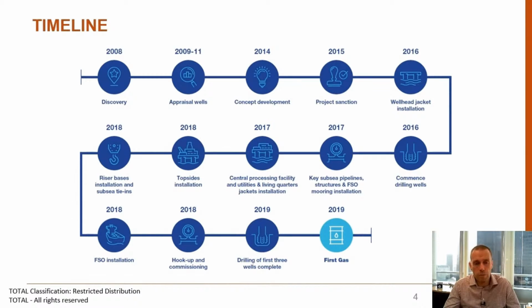After sanction, we were able to start building the main facilities, the 30,000 tons of topsides for the 3 platforms, as well as the FSO for the condensate storage. That came together and was completed in 2018, with the facilities being installed in the field in the summer of 2018. What then followed was a 10-month hookup and commissioning period, which allowed us to achieve first gas in 2019. And 2019 was the date that we had promised when we kicked off our FEED activities in 2014, and the date we had promised in our investment proposition in 2015.